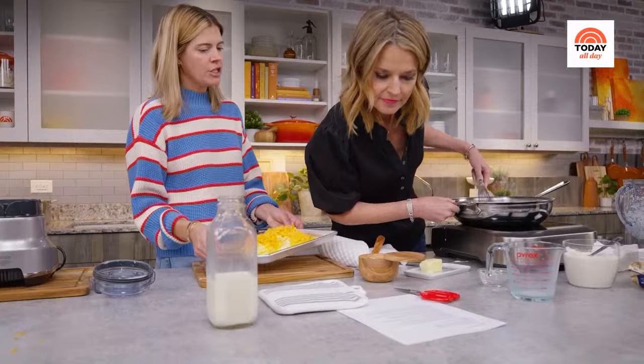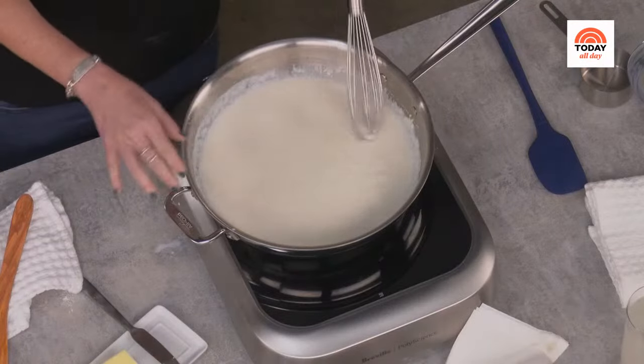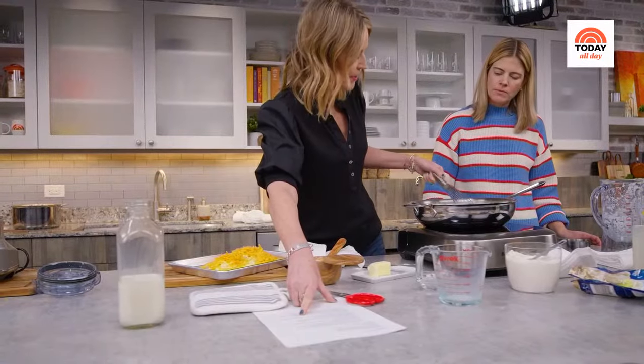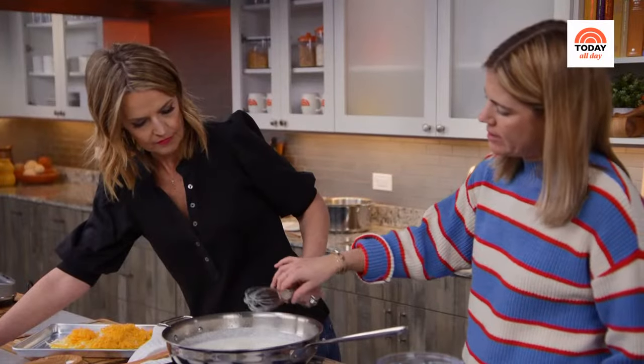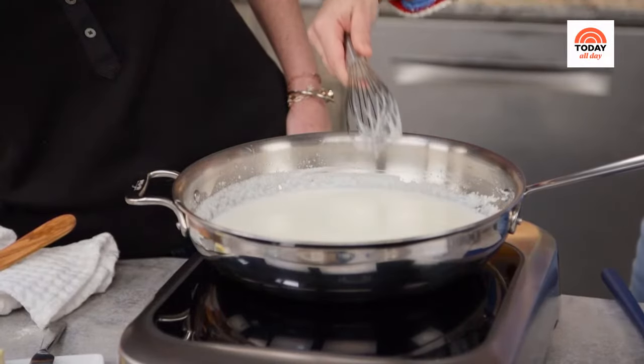And then we're going to add our cheese. Bring to a simmer. Now, is this a simmer? Yeah, because see the bubbles starting to form. Whisking constantly. Cook for 1 to 2 minutes until thickened. Do you think that's thick enough? It's getting there. Another way to tell is, once you lift it, you want to see some of it remain on the spoon.